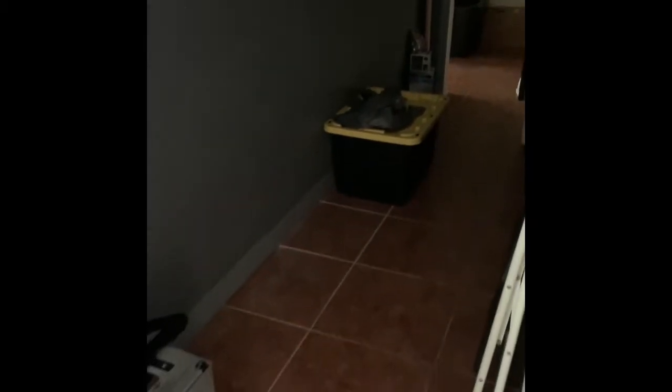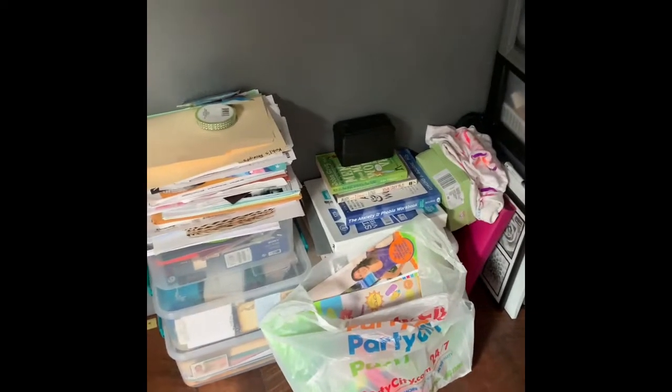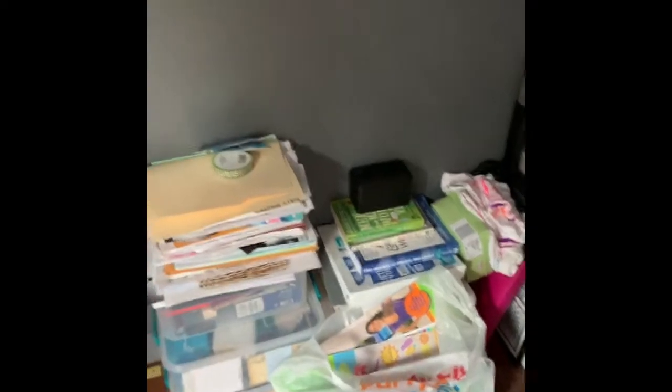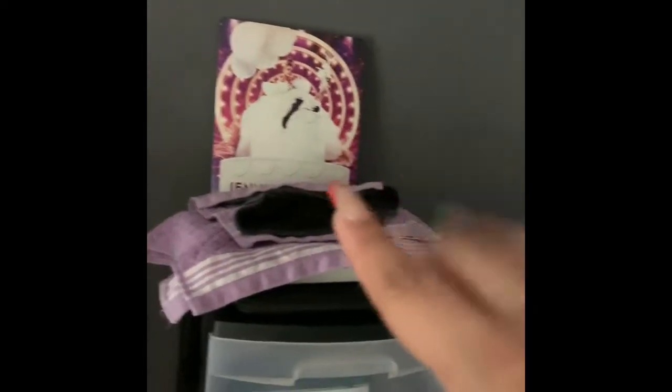Almost. We gotta find an area for that tote. And then this stuff is just paperwork and things that I need to go through for the kids. Some party stuff from our parties from last year that I need to find space for. I'm going to be putting up a calendar up there, and then some decorative things up here. And then, see my J-Lo? Yes, it's my party. That's going to come there.